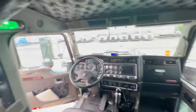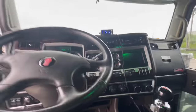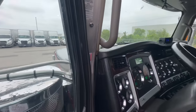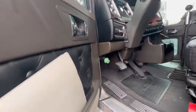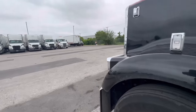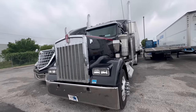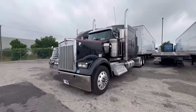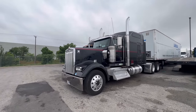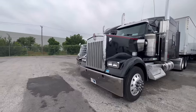What else? There was something else wrong with the truck, too. I forgot what it was. So there's a few things wrong with it that need to be repaired. So I'm going to have those issues addressed. We'll see if we can work out a deal or something on this truck, but I don't know. We are going to get all that stuff figured out.